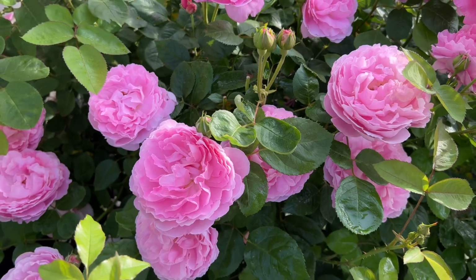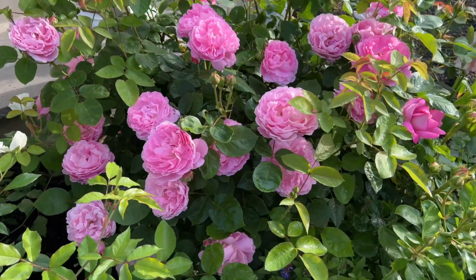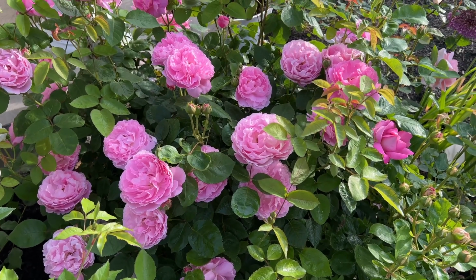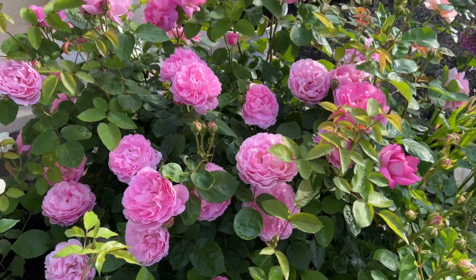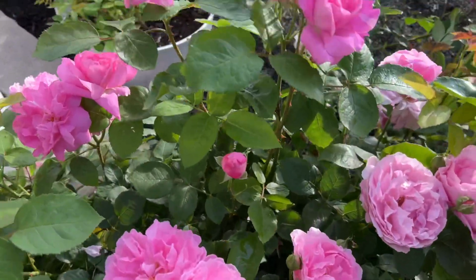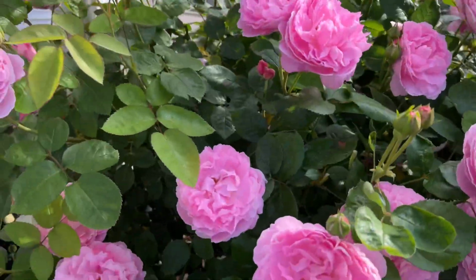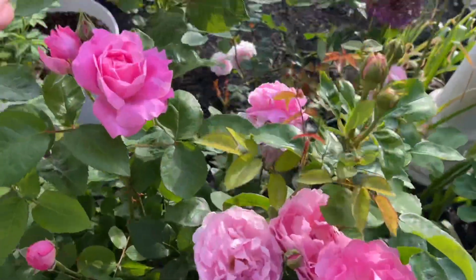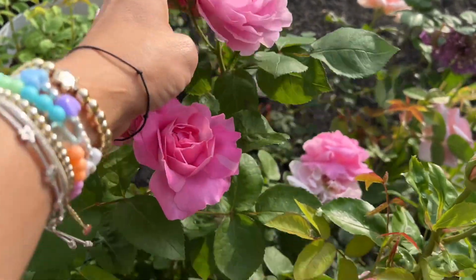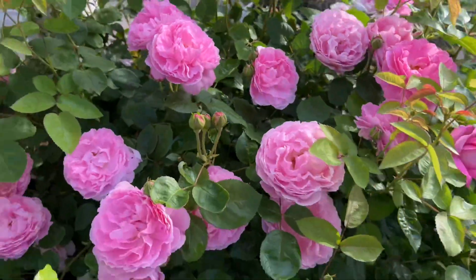She does get a little bit of disease at the end of the season, but I think she's worth it. She's also a really good bush. Like she doesn't throw crazy octopus canes. So if you're looking for a landscape rose that's just going to bloom her head off, this is it. She's very open today, but usually when she's starting out, she's like this. She's very, very pretty. So this is Mary Rose.